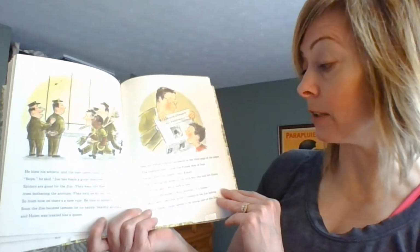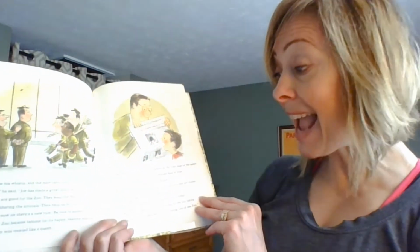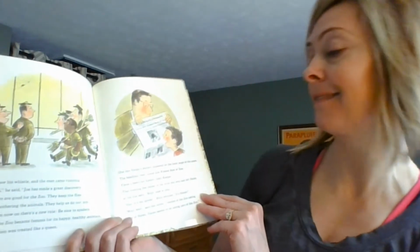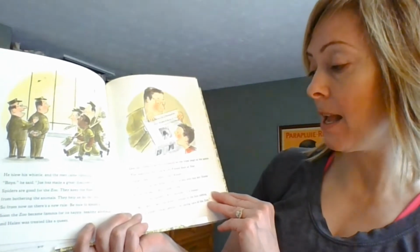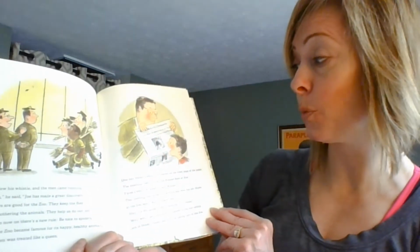That evening, the father of the little boy who had left Helen at the zoo said, "Hey, Billy, look at this." "Hey, it's my spider," Billy shouted. "It's Helen." "Well, well," said his father. "Instead of the zoo taking care of Helen, Helen seems to be taking care of the zoo."